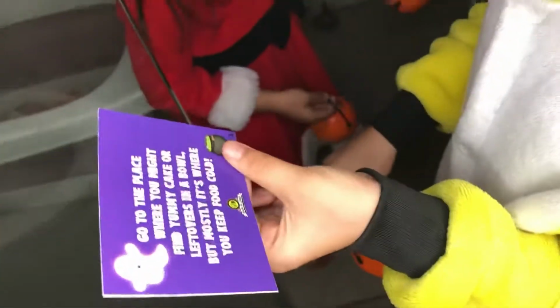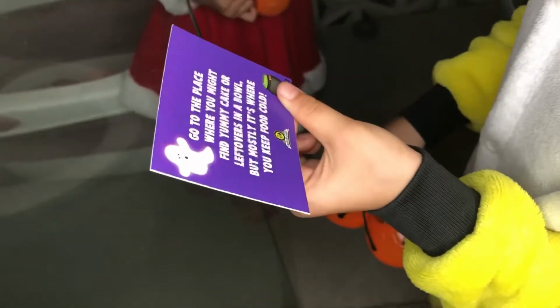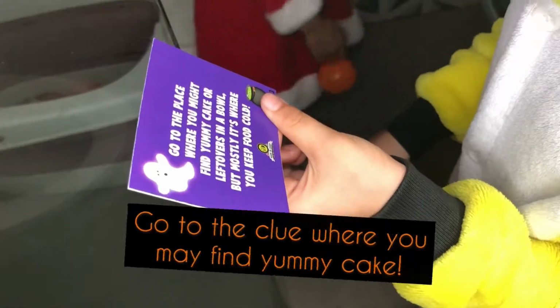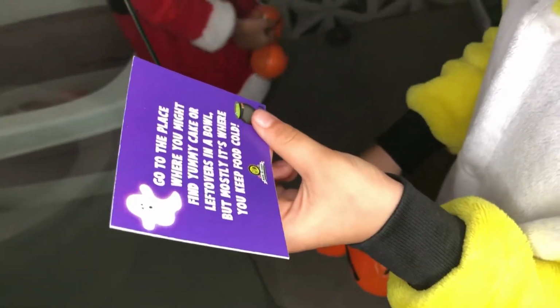Get the clues. Guys, don't forget the clues. Ethan, it's important. The clue is important. I found this. One's for Kalea. Okay, read the clue that was in next. Go to the place where you might find yummy cake or flavors in a bowl, but mostly it is where you keep food cold.